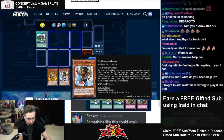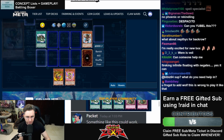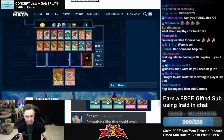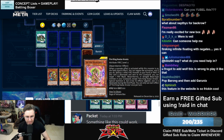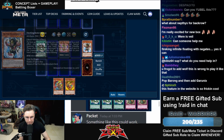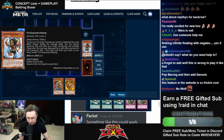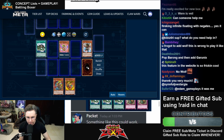So you could destroy the Barong. The Barong, if destroyed, you can add a Fire King card from your deck to your hand. Then we can have the Fire King Island activate to grab a Fire King High Avatar. We could then summon the Arvata. Arvata is here. And the Barong, during the standby phase, is going to activate to search for a Fire King card.